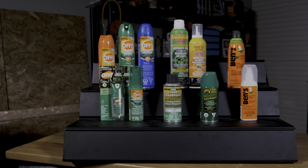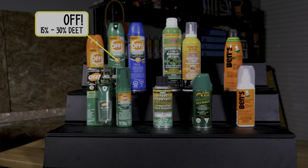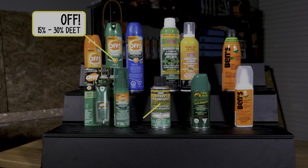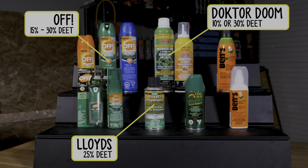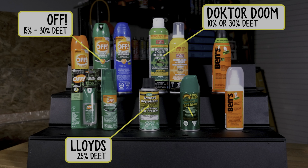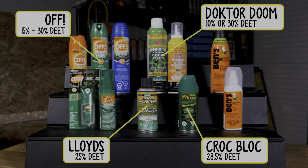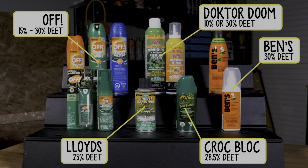At Gregg's, we've got you covered no matter your insect repellent preference. We carry a variety of Deet-based repellents, including Off, available in 15%, 25%, and 30% Deet strengths, Lloyd's containing 25% Deet, Dr. Doom, which has 10% and 30% Deet offerings, Croc Lock, which contains 28.5% Deet, and Ben's formula containing 30% Deet.